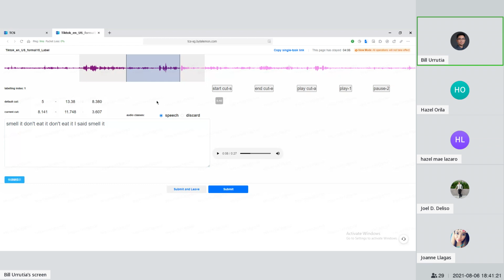Does it sound okay? Yes. Mukhang okay naman. The current cut here, the default cut, as you can see, yung default cut kanina is 8 seconds, 8.3 seconds. Okay. So now, the current cut, since nag-cut na ako, may kinot akong noise dito, tapos may kinot akong inaudible part dito. So, naging 3.6 na lang siya. Is it above 1 second? Yes. So, I think this is correct.